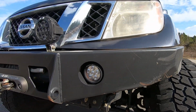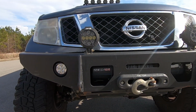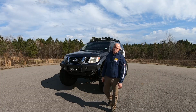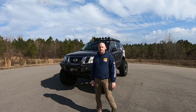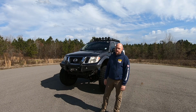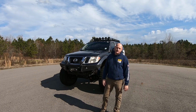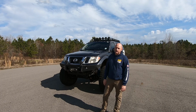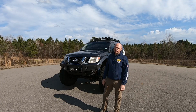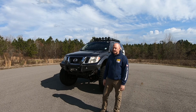Speaking of the front bumper, this is a hefty Fabworks front bumper. This thing has been an absolute beast. I have beat this bumper since 2018, I guess, when I put it on there. It has taken everything I've thrown at it with no issues at all. I highly recommend those guys if you're looking for a front bumper for your rig. They make them for Toyotas, Nissans, Jeeps, pretty much anything you want. They've got a really nice line of products, so check those guys out.